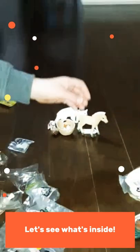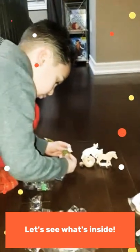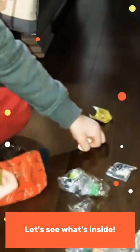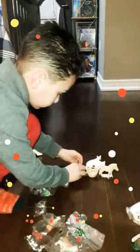You open some of that. Wait, you have to put something in there so it can. This is the piggy.